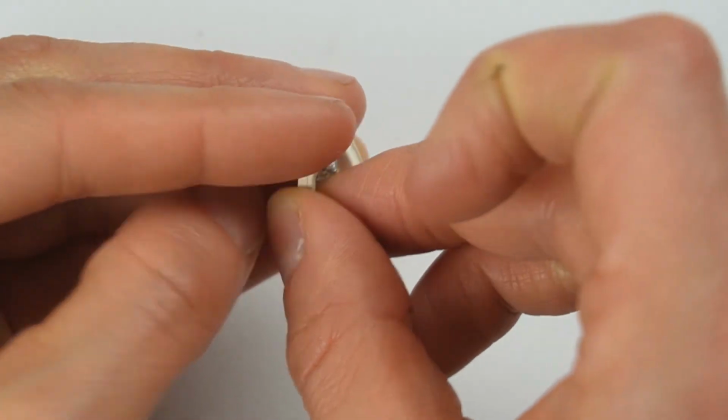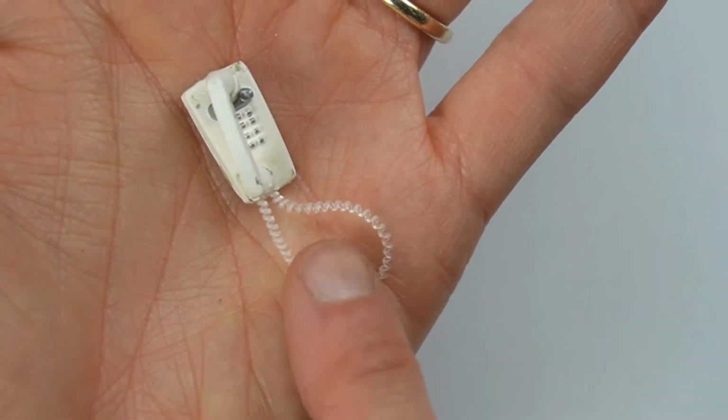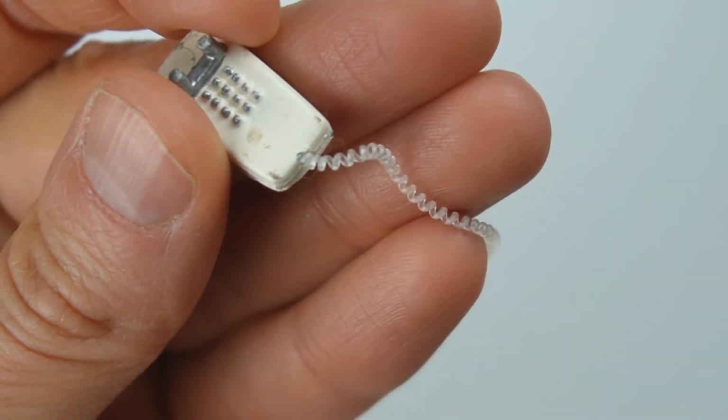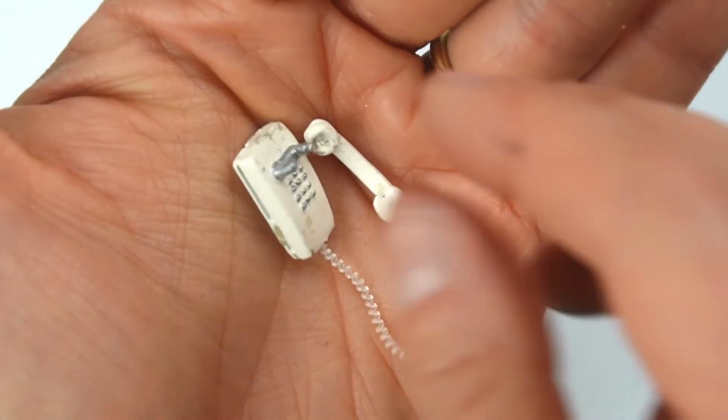Who knows? This is another miniature, similar to the kitchen appliances, that just grabbed my attention because I love this little rubber stretchy cord. It reminds me of being a preteen and stretching all the natural beauty out of the phone cord.